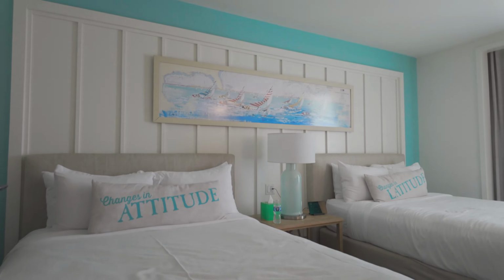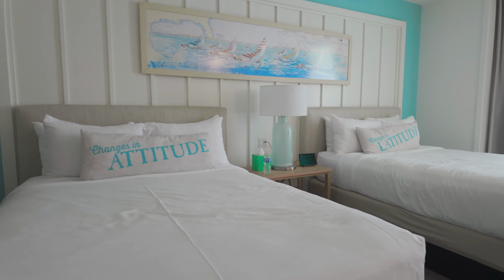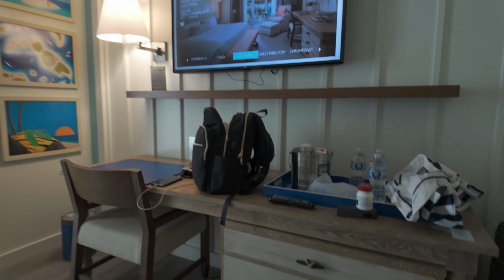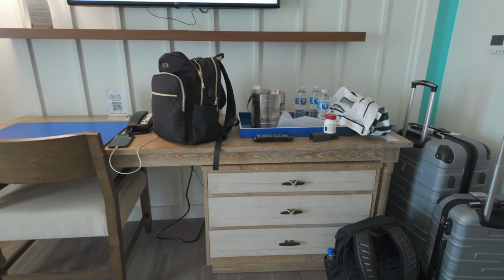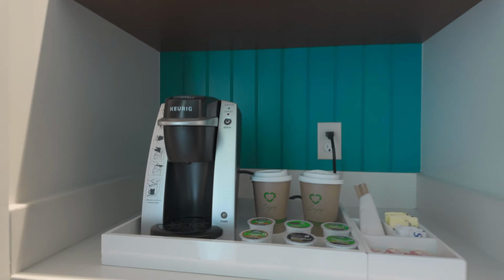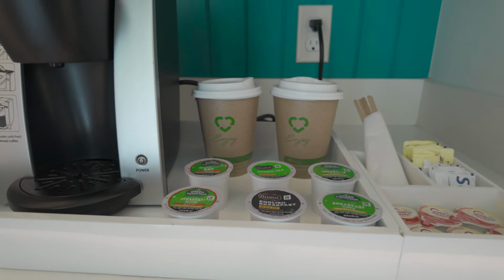The room has a pleasant island vibe feel with decor that's very tropical. I found the bed to be a bit firm but also very comfortable. There are outlets next to the bed for charging devices and an interactive TV in front that allows you to view your room statement, order room service, and more. To the left of the TV you'll find a coffee maker with the mini fridge underneath.